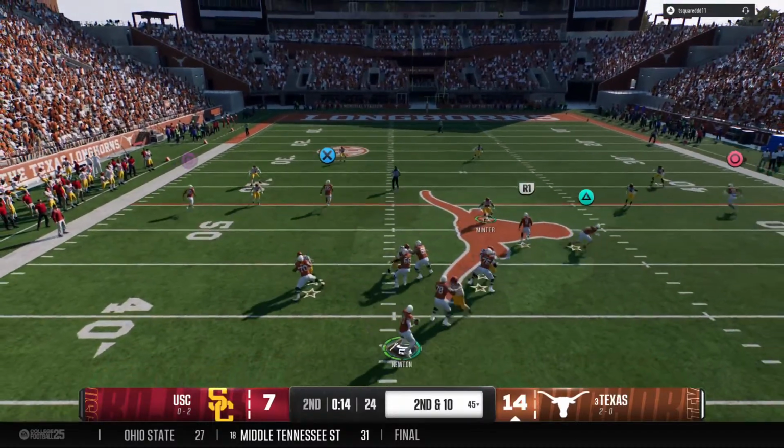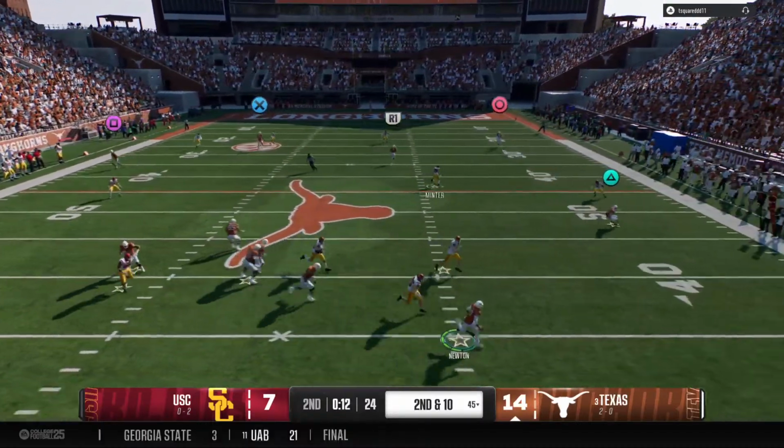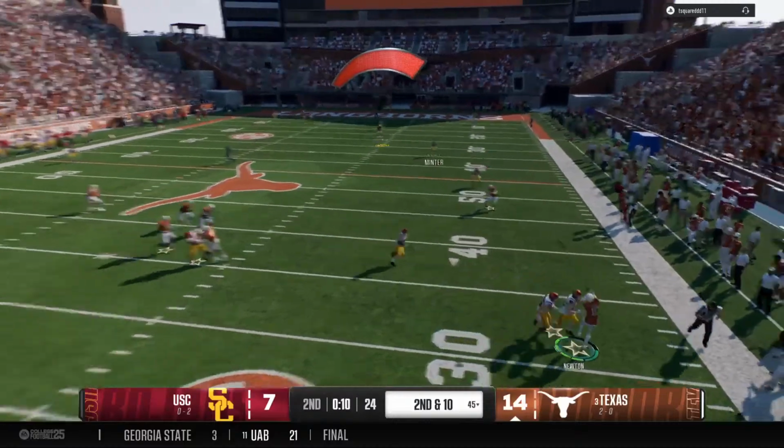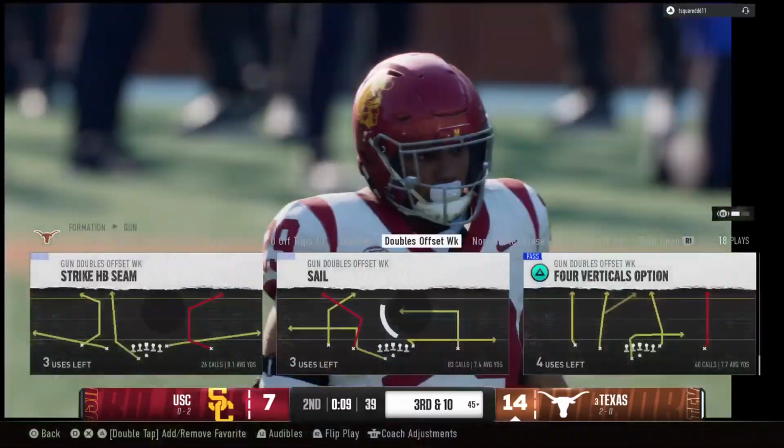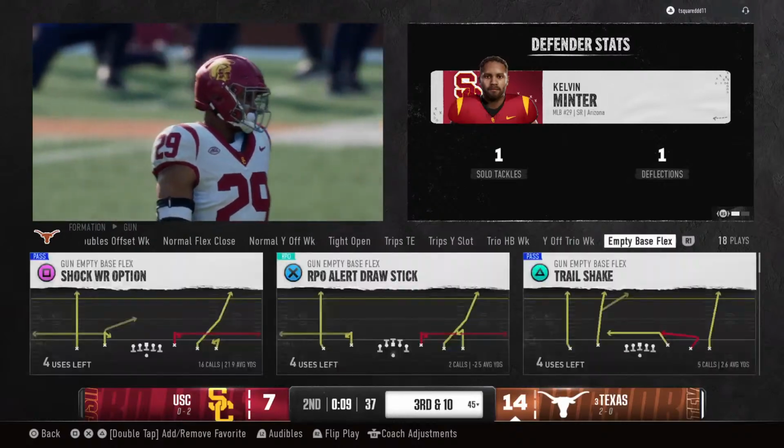Back to pass, it's Newton. Dances away. Now he'll fire back into the middle. Pass is incomplete. The clock is down to 9.